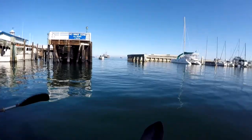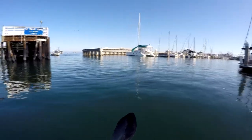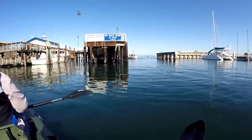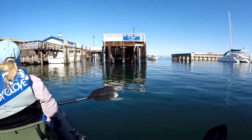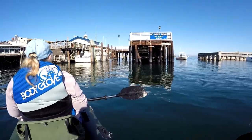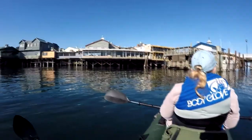So we're on the other side now of this little harbor. You can see the harbor wall to protect the boats. You have to honk your horn, actually. We did not have a horn to honk, so we just scooched in. Obviously, they want you to stay away from the pier in case the waves start to break. Right now, things are very, very calm.